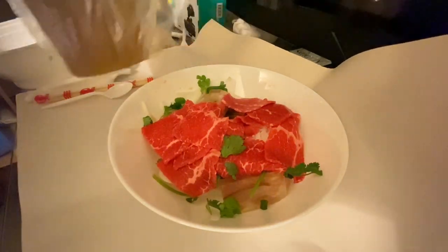So what I'm going to do is put this soup in the microwave so it's more boiling hot, and then I'm going to pour it inside my bowl of pho. All right, I'll be right back.